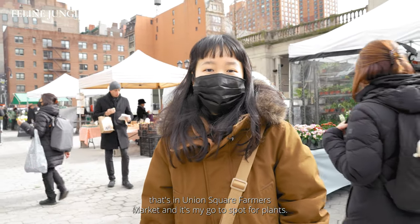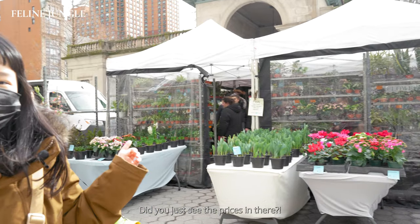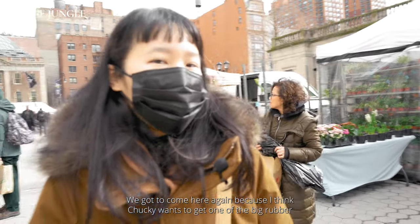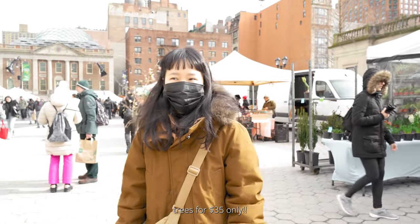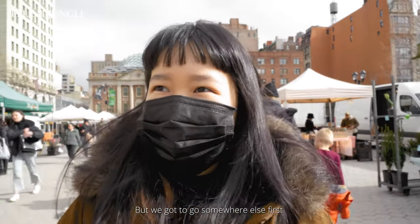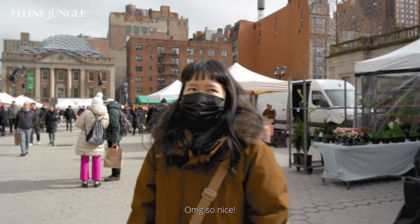That's in Union Square Farmers Market, and it's my go-to spot for plants. Did you just see the prices in there? It's so cheap. We gotta come here again because I think Chucky wants to get one of the big rubber trees for $35 only. You get a rubber tree, so definitely coming back, but we gotta go somewhere else first. The sun came out. Oh my god, so nice.